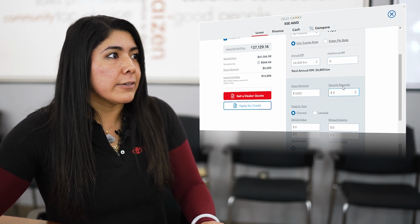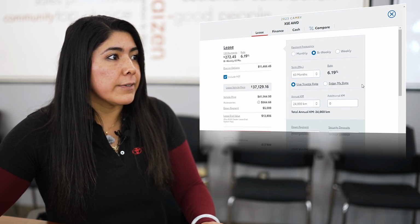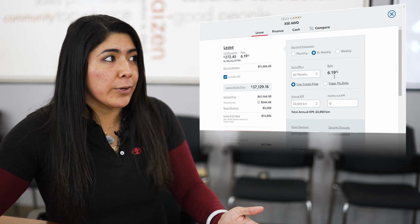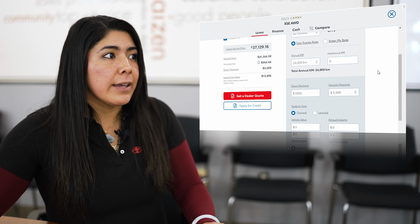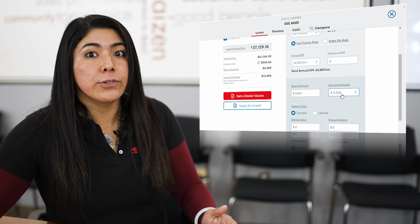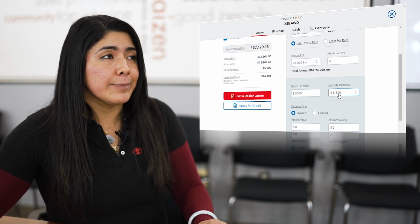So if the rate's a little high, you can just do a $5,500 security deposit. It was at about 7.19, if I'm not mistaken. Now it's down to 6.19. And it was at like 280-ish, now it's at 272. So that definitely helps with your payments. And keep in mind too, when it comes to security deposits, at the end of your lease, that is money that you do get back. Which is always nice.